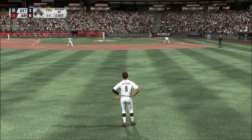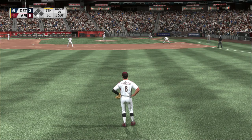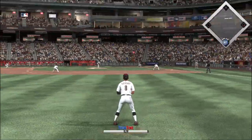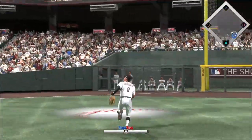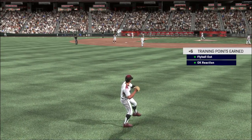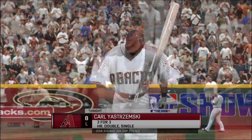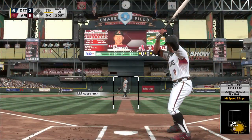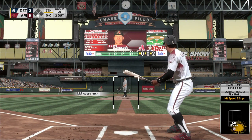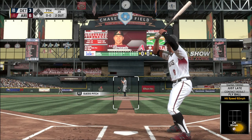Lorenzo Cain again. No hits in three tries so far. He struck out once. Pulls this one in the air out to left. Left fielder has a beat on it. Two gone. Got it. All right. Triple for the cycle. And he's got a shot at the cycle. Need a triple to complete the cycle.